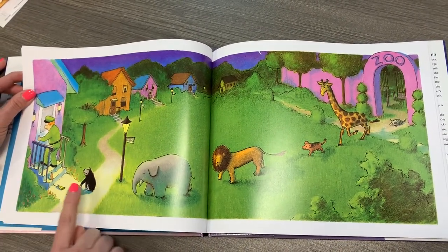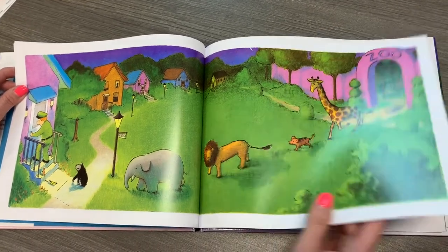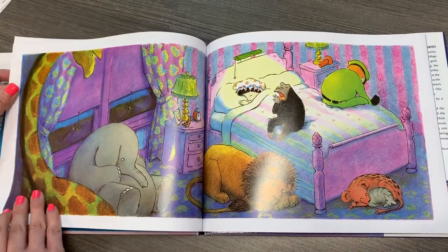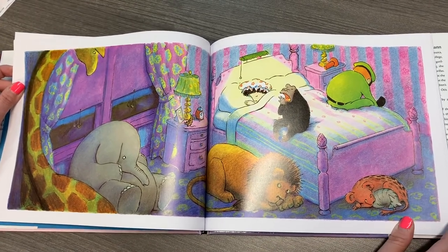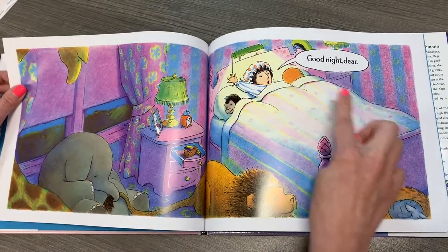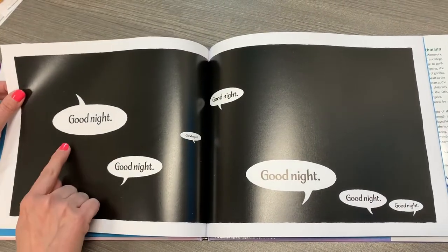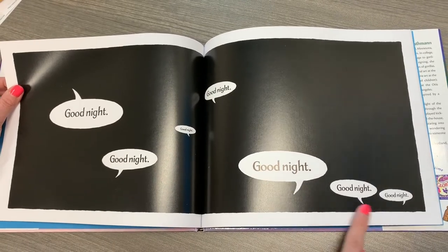He's going home. Look who's following behind him. Oh no, they're in his house. Oh, they're going to bed. He still doesn't know that the animals are in his room with him. Good night, dear. Look at the monkey. Good night, good night, good night.